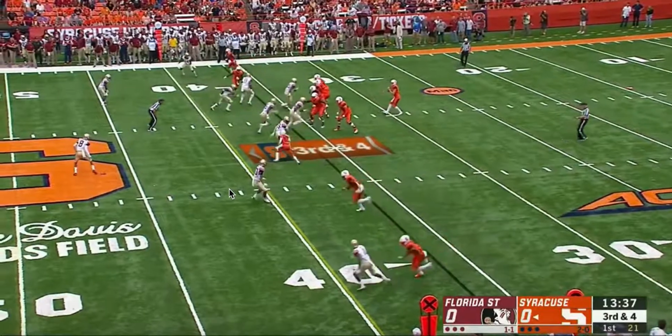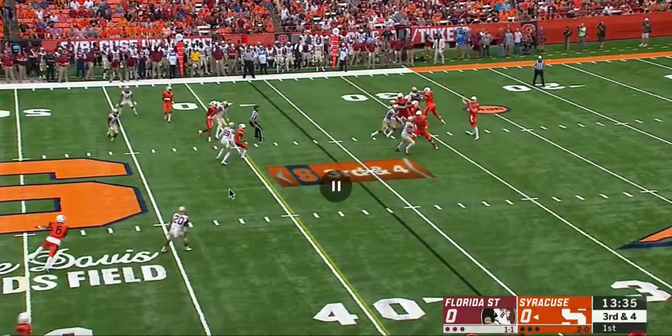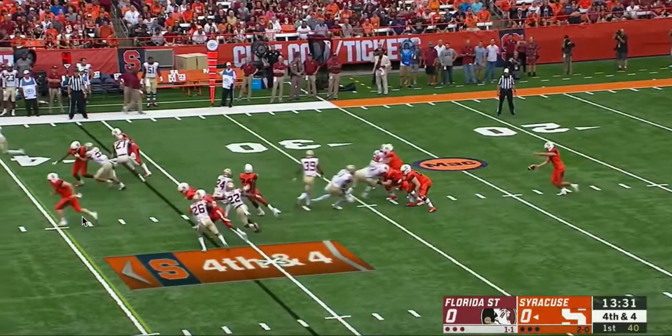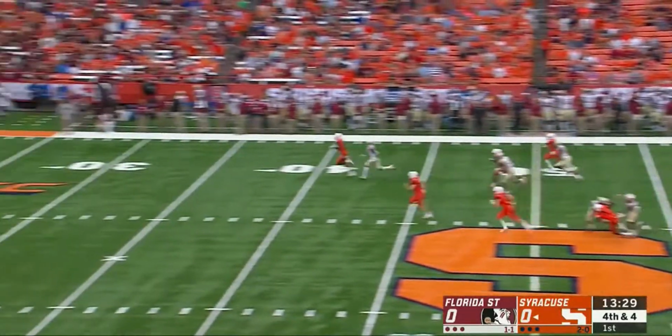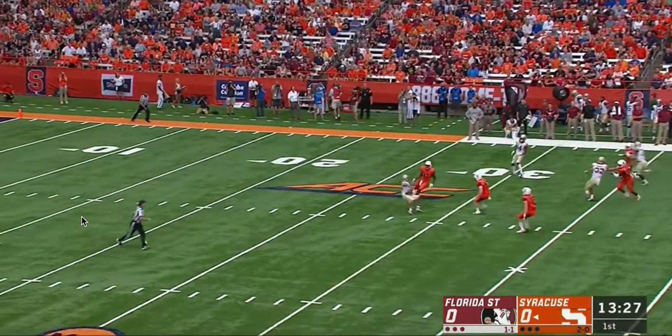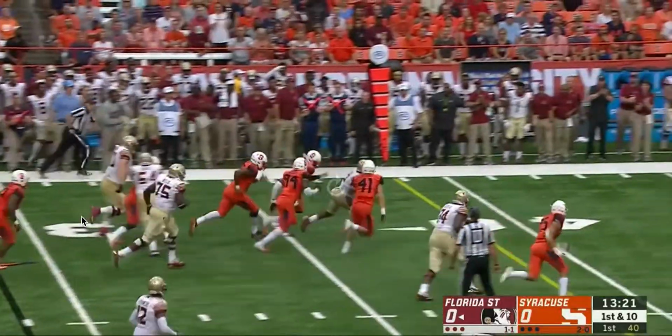You can see with the hole there, Dungy's kind of expecting this receiver to work inside a little more. It doesn't quite get there, so despite not really getting a lot of pressure, it's not a great throw and catch by Syracuse.